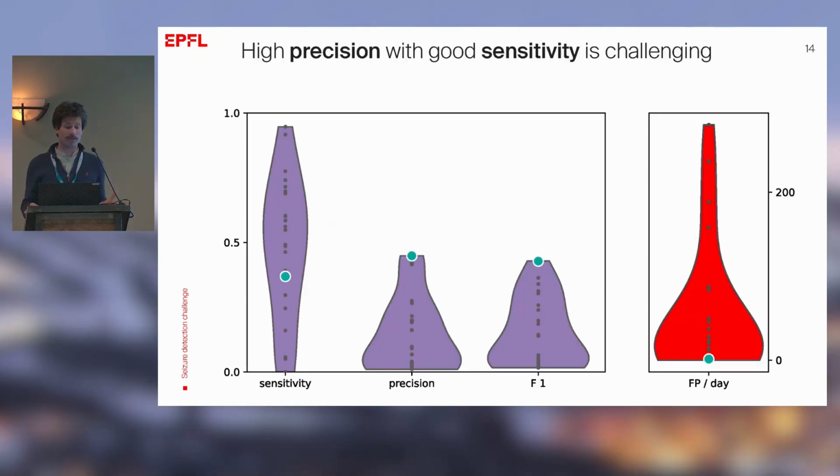So here are some of the results that we get. Here I'm showing you the sensitivity, the precision, the F1 score, and the false alarms of the 28 submissions that could be evaluated. 2 could not be evaluated because there were technical errors in the submissions and the corresponding authors never came back to us to correct them.